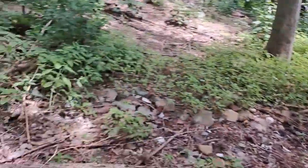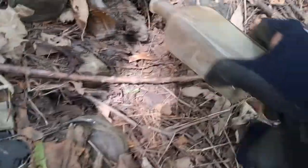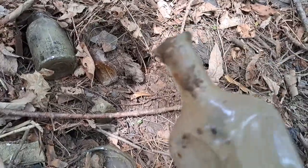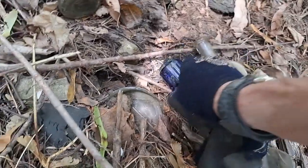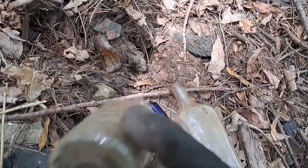Well, this little washout here looks like it would have been a good spot if somebody else hadn't already got to it. I just pulled this right out of that hole right there though. Blown corker. There's a blue one. That one there is looking like it's probably from the 30s. Weird lug style top on it, screw top.